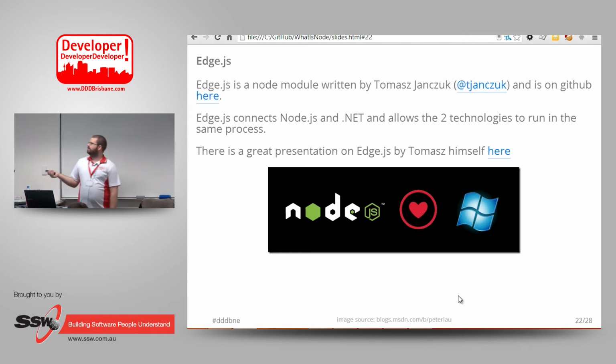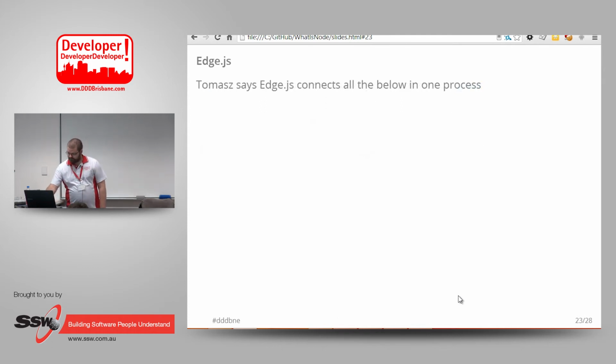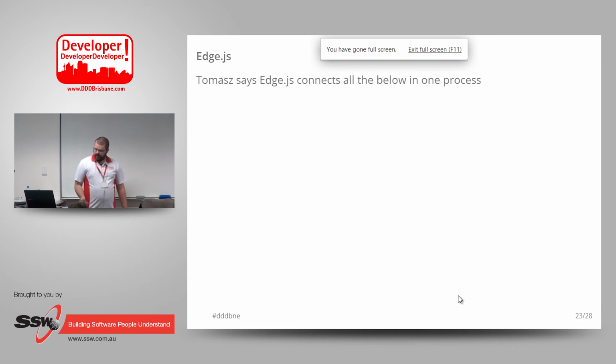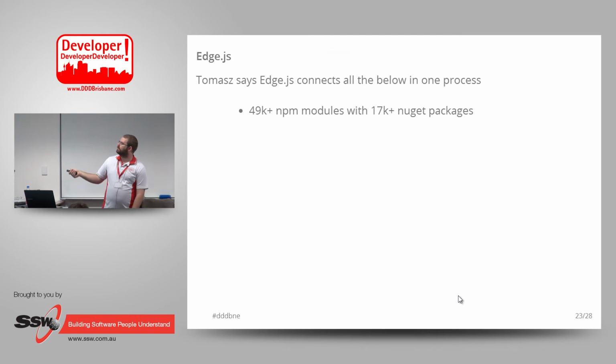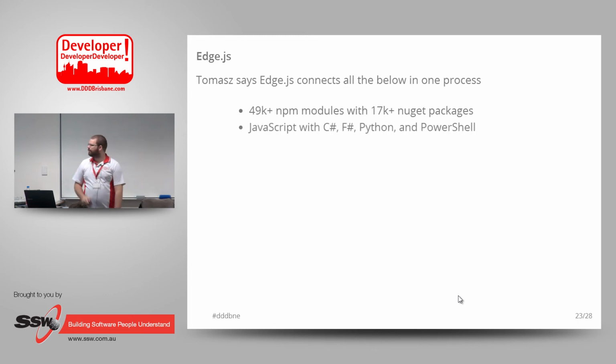There is a good presentation from him here where I've stolen a bunch of this stuff from, so feel free to have a look at that as well. So he says that it connects, that's actually wrong, as of 2 o'clock this morning, they hit 50K NPM modules. One of those was my demo module. And 17K NuGet packages. So that's all the stuff you have in NuGet, all the stuff that's on NPM, you can now use them together. There's no reason that they have to be a separated ecosystem.